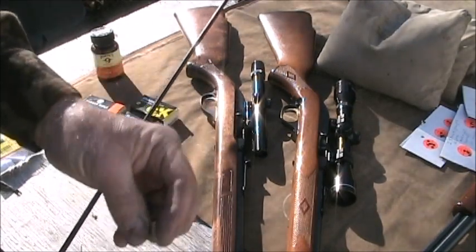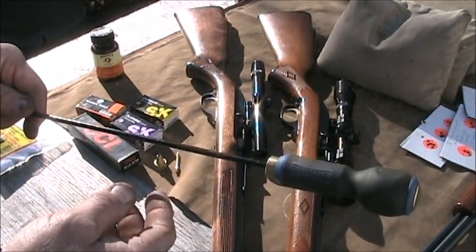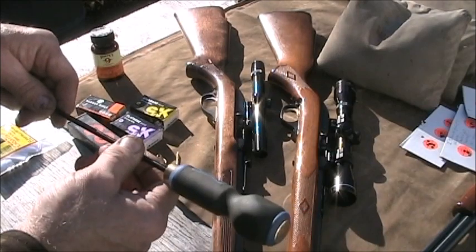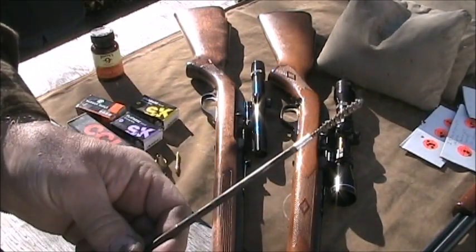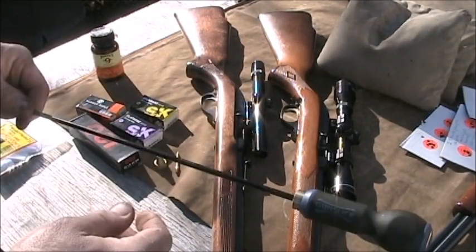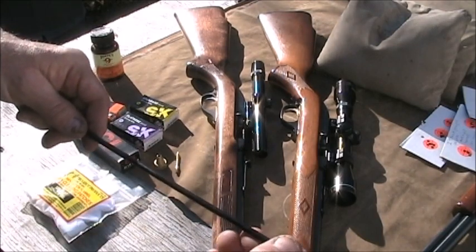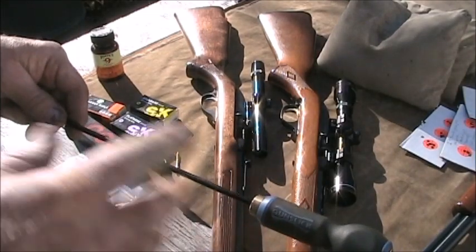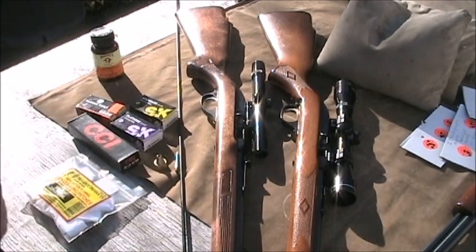Make sure that the rod stays centered with the bore. But what this bearing handle does is it allows the rod to twist with the rifling as you're feeding either the brush, which I use a bronze brush, I didn't mention that yet, but a bronze brush like this, or the cleaning patch. It actually twists with the rifling so that you get between the lands and grooves. You get all that fouling out of there. That way you'll have a nice squeaky clean barrel.